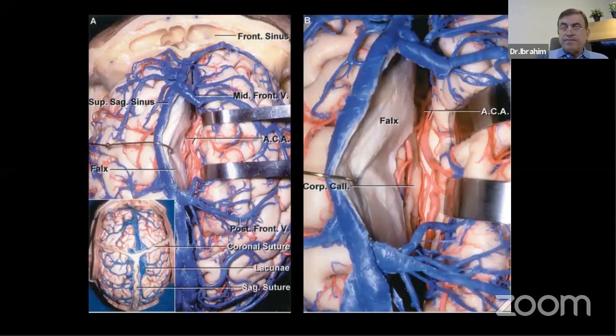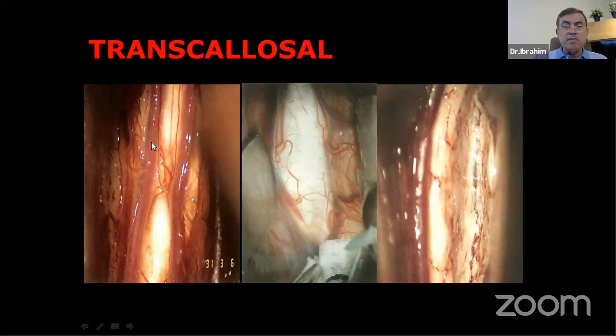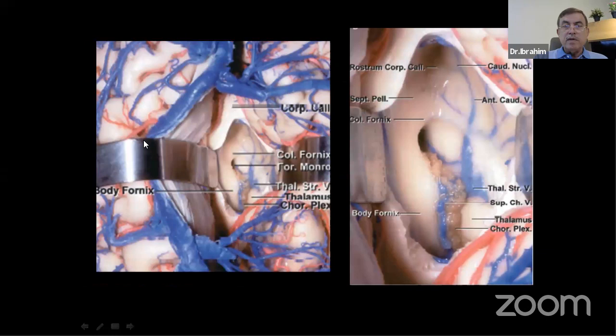So here you reach the white structure of the corpus callosum. These are the pericallosal arteries. You separate them, you'll see the white structure. You do your callosal incision, which is small, 1.5 centimeters maximum. And then you get into the cavity of the lateral ventricle, and then you will see where you are. Can you get lost? Oh, yes. Whether transcallosal or transcortical, you can get lost easily.